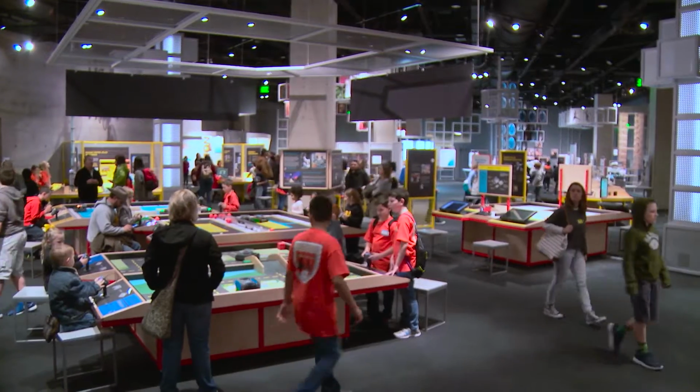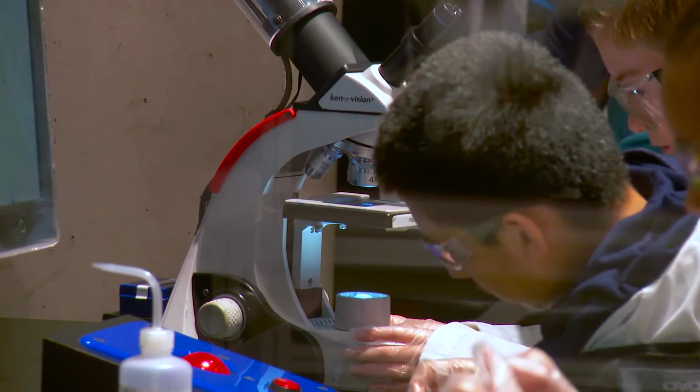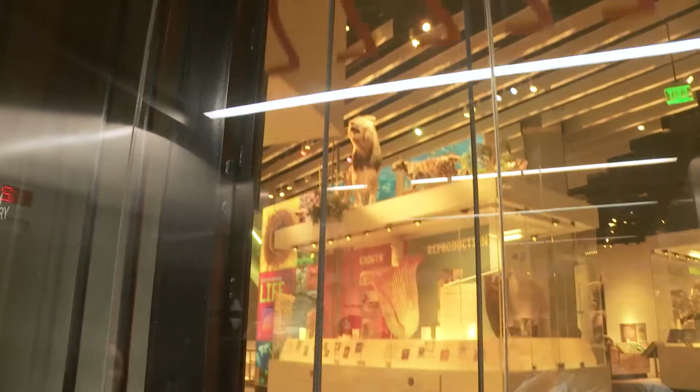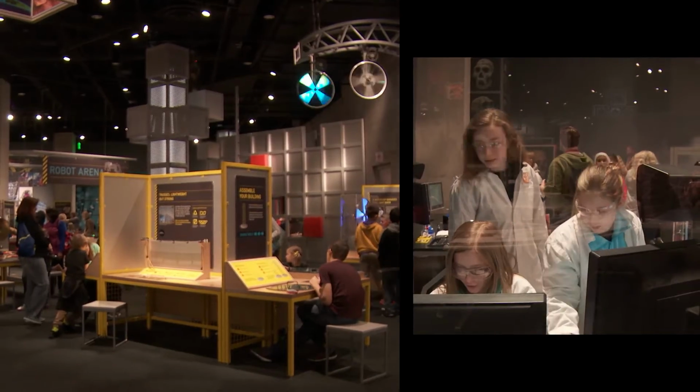It's 180,000 square feet of interactive nature and science, and we encourage people to actually do and touch. It's not one of those museums where you sit quietly and just stare at things. So that's good. This is a place to have fun. Opened in 2012, this museum took 3 other Dallas museums and combined them into one giant explosion of science.